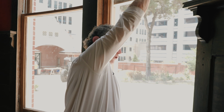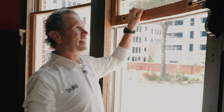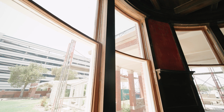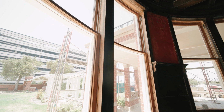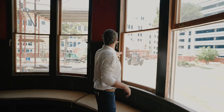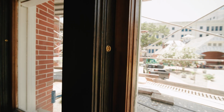In case you guys just saw that, look what's happening. This window is flying up in the air. Now, why is that? One, we might have a situation where our weights are too heavy. Maybe we didn't put the right ones back in there. The weather stripping may not be tight enough. But look at the other thing: there's no stop on this window. There's no stop here, but there's a stop here, and that stop is screwed in place.